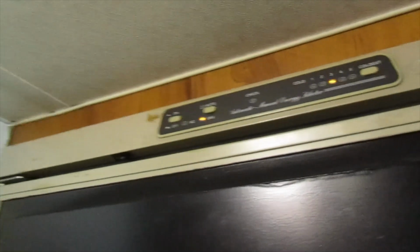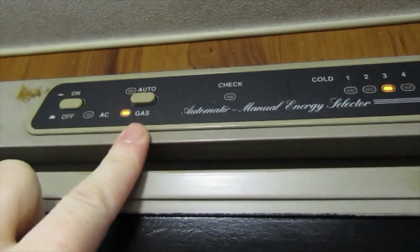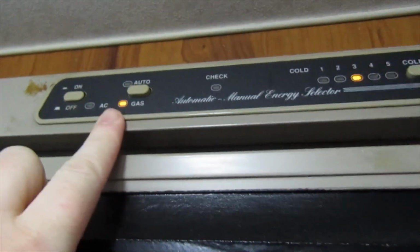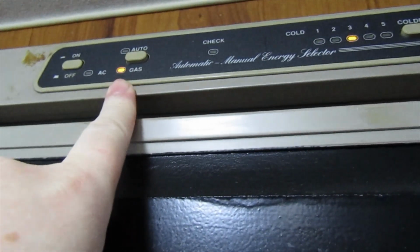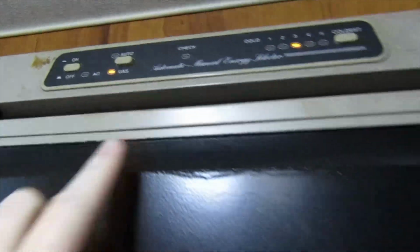I also, by the way, did plug the fridge back in. However, I have it on gas only. Wait a second, you probably can't see that. I have it on gas only rather than auto. So when the generator kicks on, it shouldn't interrupt the propane going to the fridge. The fridge shouldn't switch to AC power, it should just stay propane.